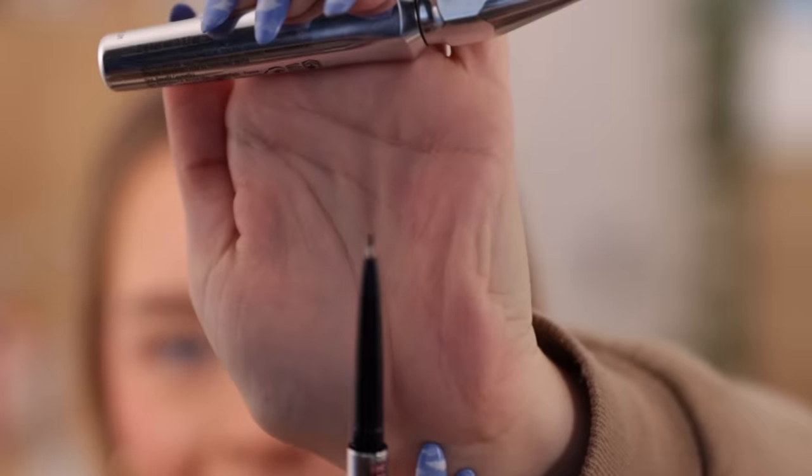I've got the shade 4.5 in the wax and I thought I had 4.5 in the pencil, but I have shade 4 in the pencil. This is the tiniest little brow pencil I've ever come across in my life. It's the thickness of like a teeny mechanical pencil. I don't know how well that's gonna come across on camera, but let me go get some others to compare.